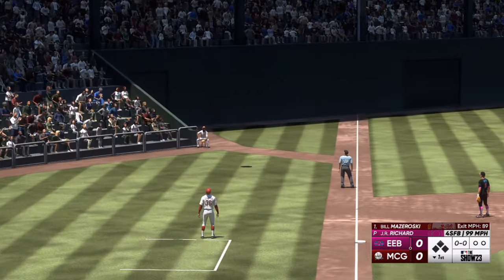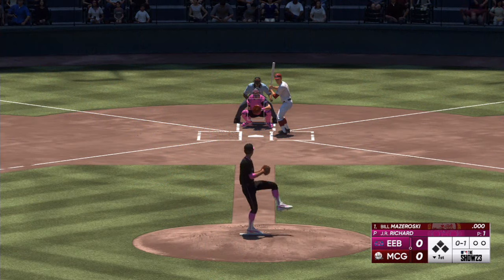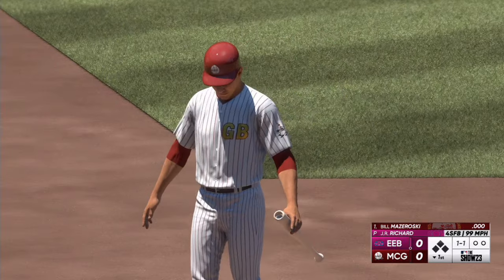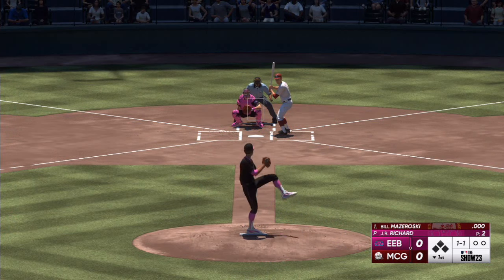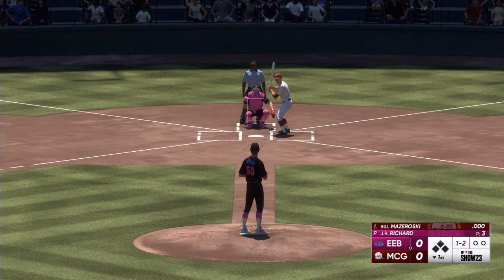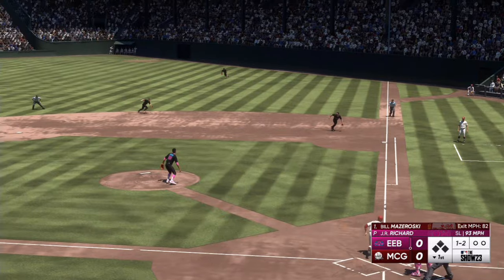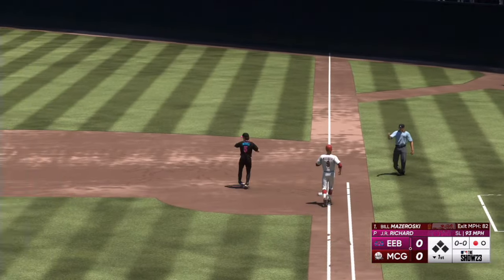Foul ball. Check swing, and he held up. That's big right there, being able to check your swing. Think about the count. Instead of 0-2, he's sitting 1-1 against a really good arm. Next offering is fouled back. To the right side. To first. One gone, bottom half of the first.